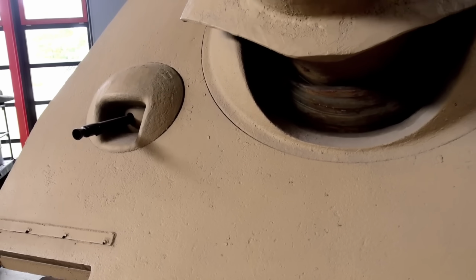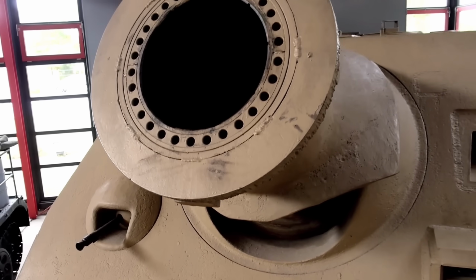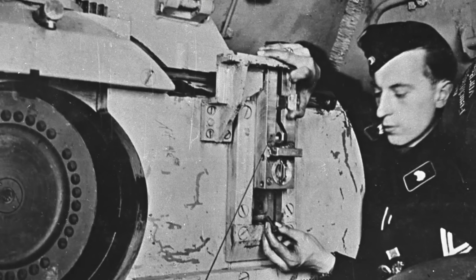In practice, it couldn't actually hit anything smaller than a building beyond point-blank range, despite having a theoretical range of 6,000 yards. When sent on a mission to blow up the Remagen Bridge, 7 Sturmtigers failed to hit the bridge even once. Hitting moving targets was also out of the question. Firing a Sturmtiger was anything but a pleasant experience.